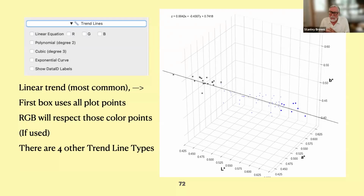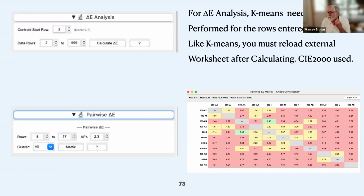I've heard some methodologies to just make the circle smaller or make the range smaller, or to calculate all the means between everything that falls in that circle, and you can see which ones are closest and which ones are farthest. This is using the pairwise delta E function. It's just a matrix box.